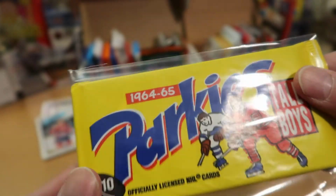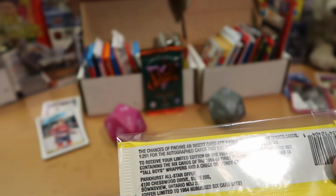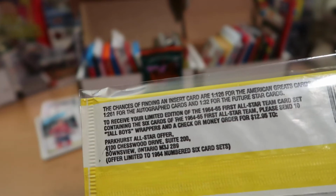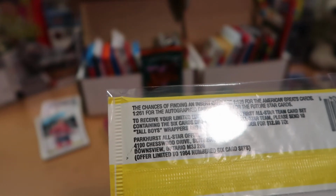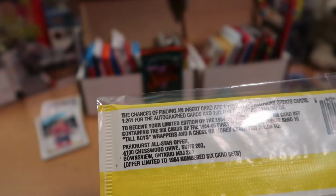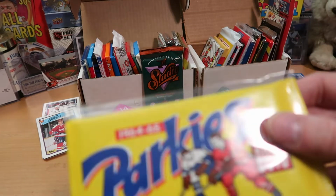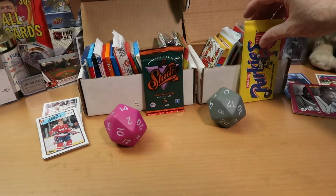These are beautiful cards, but there are also inserts that you can get in here that are pretty sweet. It might even tell us on the back. You can get an insert card, 1 out of 126 packs, for the American Greats cards. And you can also get an autographed card for the same odds, and 1 out of 32 for the Future Star cards. So we have at least a little bit of a chance at the Future Stars cards. Anyway, that is going to be a very fun pack. I don't know if you guys have ever seen these before, but these are beautiful cards, and I think you're going to really enjoy seeing what's in there.